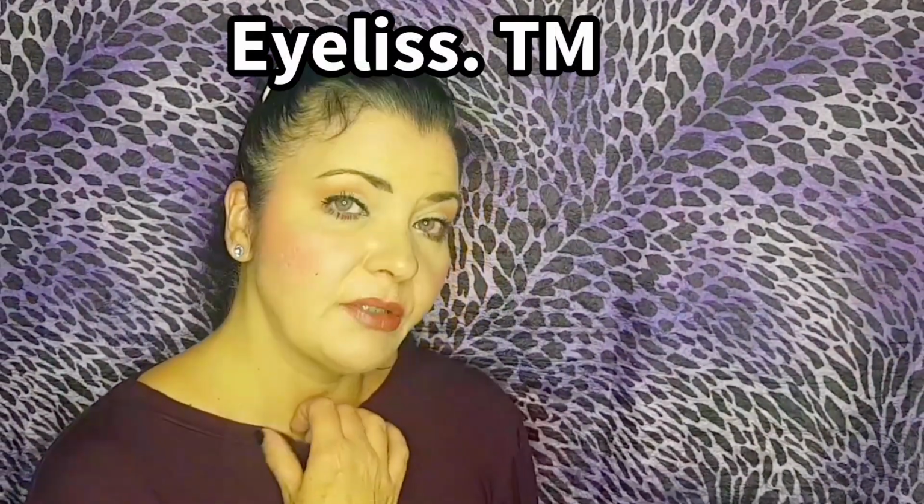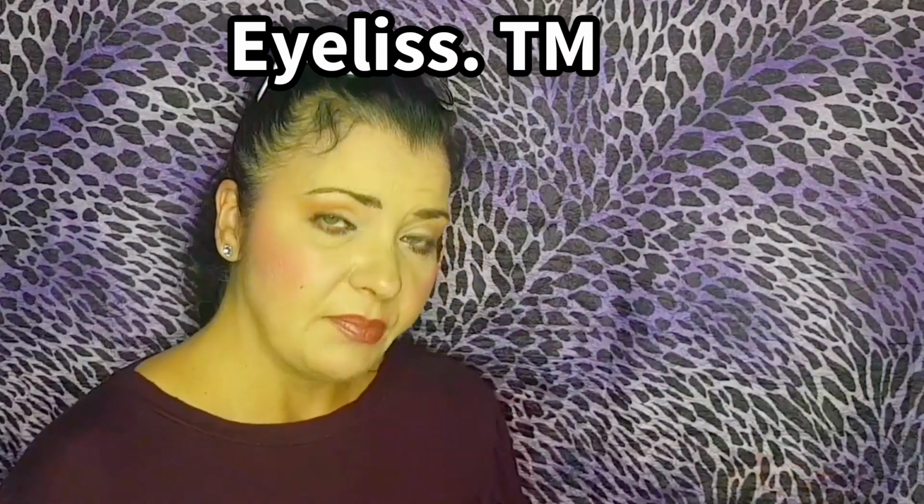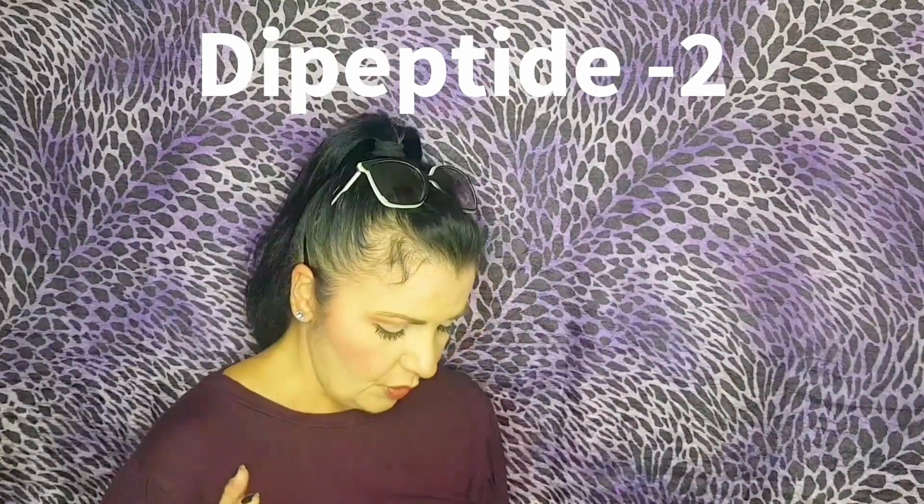Number two key formula is called Eye Lift. That's also a trademark in their formula. It contains peptides which firm and smooth. We also have a special peptide called dipeptide 2, which diminishes dark circles and puffiness.